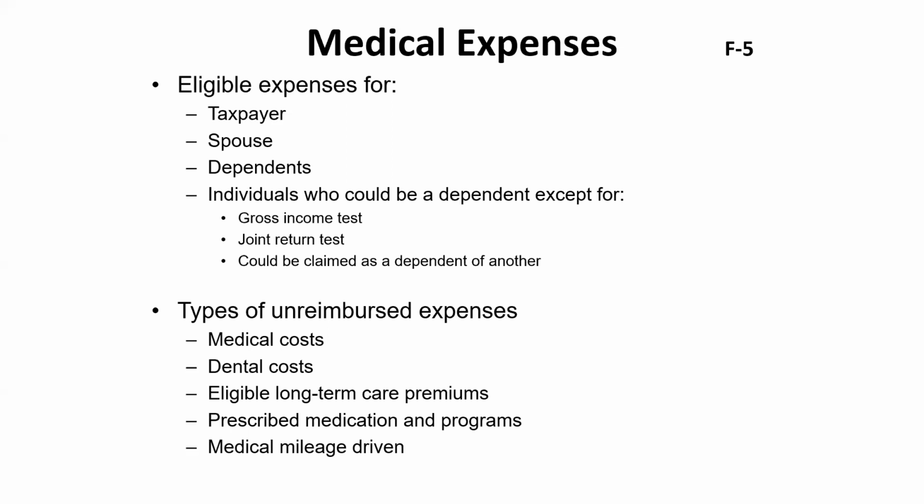Things must be legally prescribed, and I probably should emphasize that a little bit more for prescribed medication and programs. The medications must be prescribed by a licensed doctor and purchased legally inside the US. So ordering things from Mexican or Canadian pharmacies doesn't count. They have to be prescribed by a licensed physician. They have to actually be purchased legally in the US. If the medication is not allowed under federal law, it is not allowed as a medical expense. If you're getting it from a licensed pharmacy, you're probably okay. If you're buying it on the street corner, it's not going to be okay.